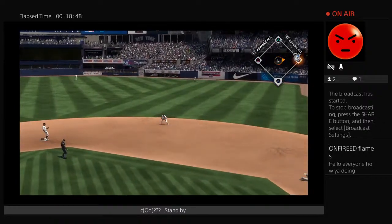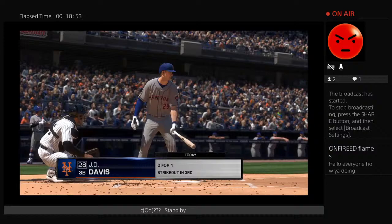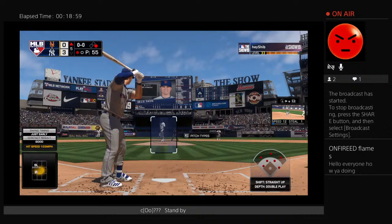On a lift to the second baseman. But the runner is back in time to avoid the double play. So a runner on first with 1 out now. And up to bat next will be J.D. Davis.